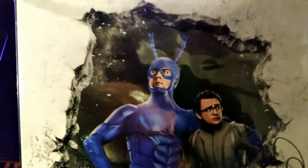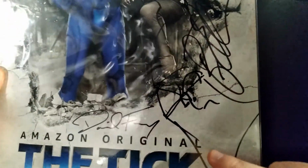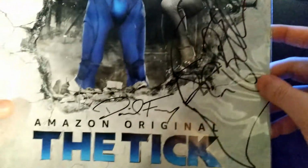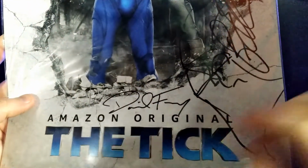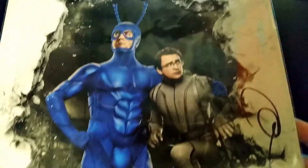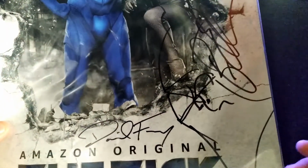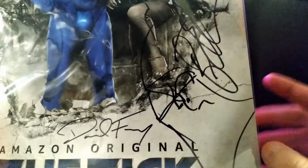And I wanted to show off something I found on eBay. This is the Tick Amazon promo poster, and I got a sketch and a signature from Ben Edlund. This is the creator of the Tick, and this is David Fry, I believe. He is one of the producers on the show, and he's worked in a lot of TV as a writer and other things. So glad I have this. I love the Tick, as you guys know, and I got a nice little Tick sketch from Ben here. I only paid like $25 for this on eBay, so super glad to have it.